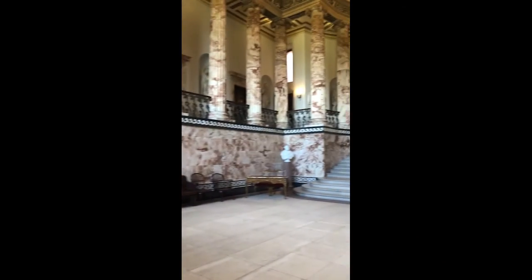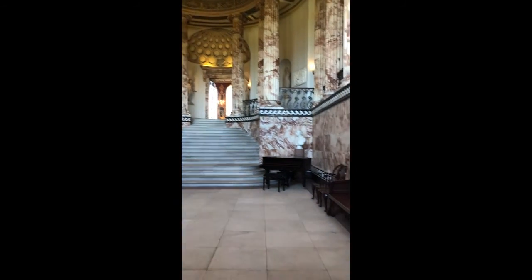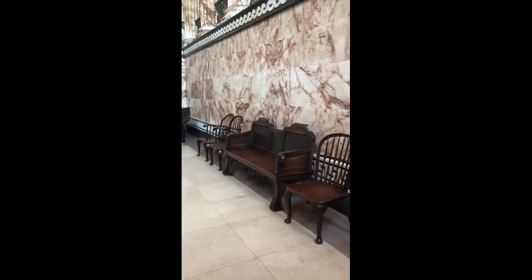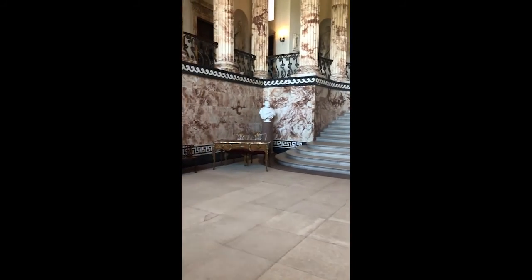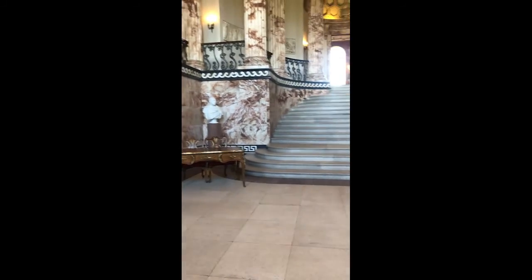This is by far the most popular room for our wedding ceremonies here at Holkham. The marble hall can hold up to 170 people for a wedding ceremony, and that's 140 on this ground floor area here, and then about an extra 30 around the balcony at the top. Everything in this room gets removed, so this wooden furniture here is all taken away, and you can see our lovely antique table here, which comes down, and that's where you sign the register on the day.